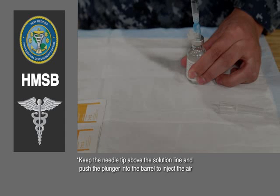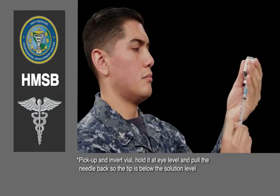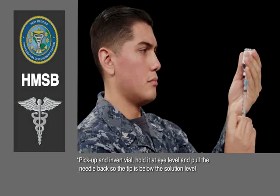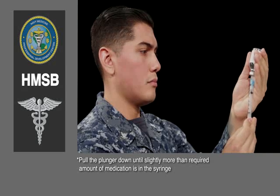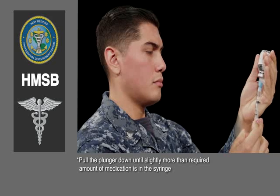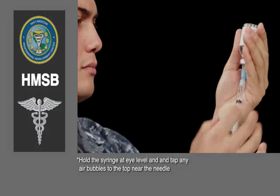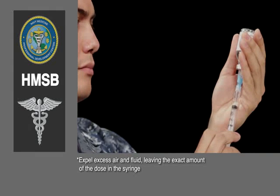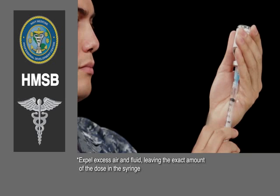The needle tip needs to remain above the solution line while I push the plunger into the barrel to inject the air. I'm picking up the vial and inverting it at eye level. I'm pulling the needle back so its tip is below the solution level. I'll pull the plunger down until slightly more than the required amount of medication is in the syringe. Holding the syringe at eye level, I'm going to tap any air bubbles to the top near the needle and expel excess air and fluid, leaving the exact amount of the dose in the syringe.